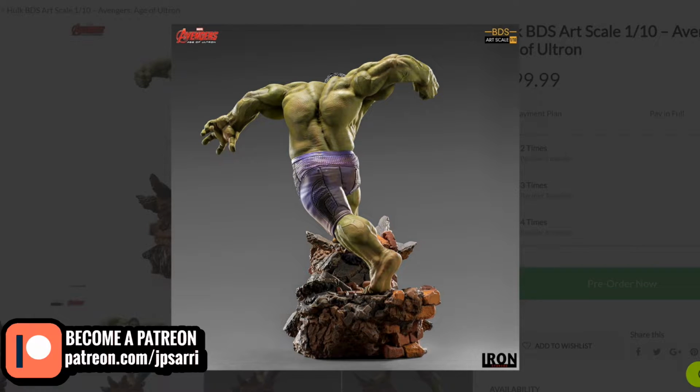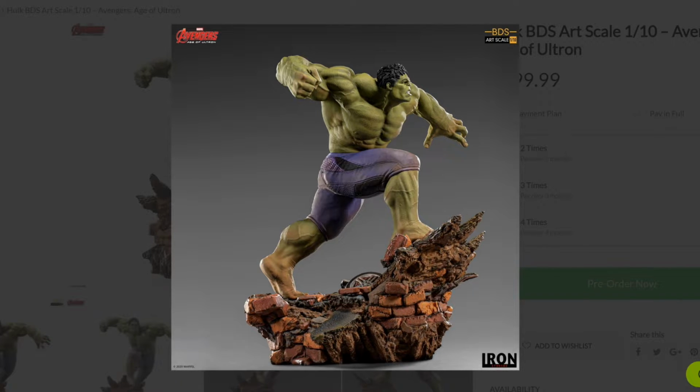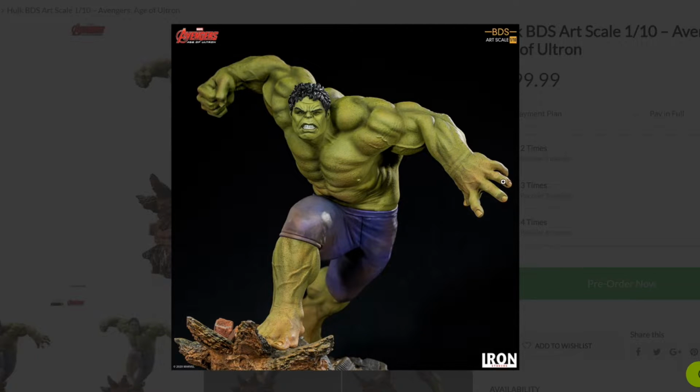Look at that. Not a fan of those pants that he was wearing. But yeah, nice paint job. It does even have some coloration, like you can see all the dust on his arms and his legs from the bricks and stuff, the destruction. That's pretty cool. That's a nice addition to color.